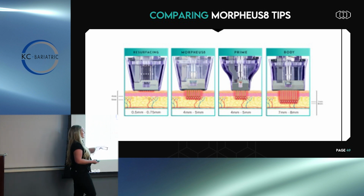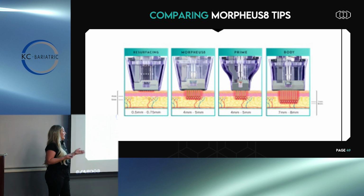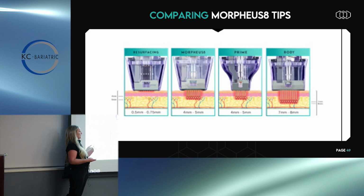But you can see that some of these go 5 millimeters and even 8 millimeters into the skin, and that's dramatically deeper than your standard microneedling. Microneedling is FDA cleared to go 2.5 millimeters, and we're cleared to go 5 to 8 millimeters depending on what our tip is.